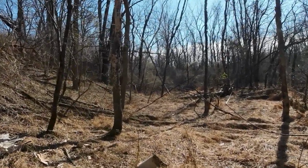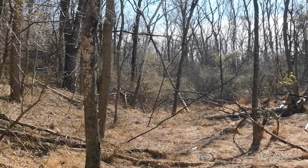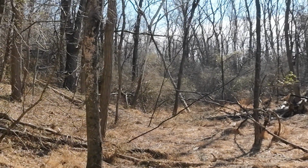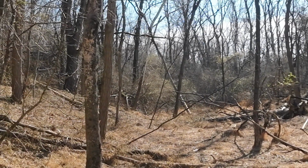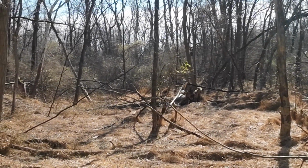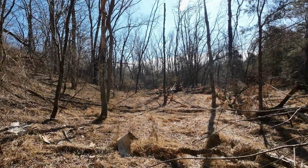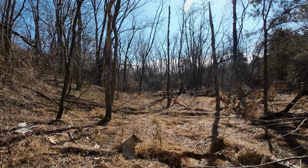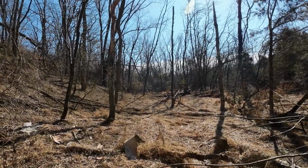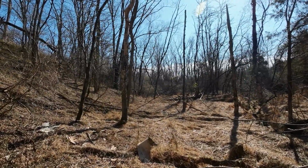We'll zoom in here. But it is right there at the tip of my finger. So that looks like it's pretty thick through there. So we'll have to fight our way through that mess. I did bring my machete with me in case I had to get through stuff, so hopefully it won't be that bad, but that sure looks like it to me from here.